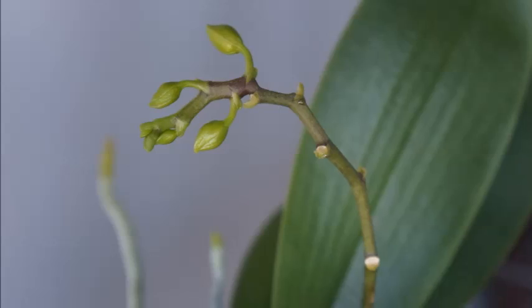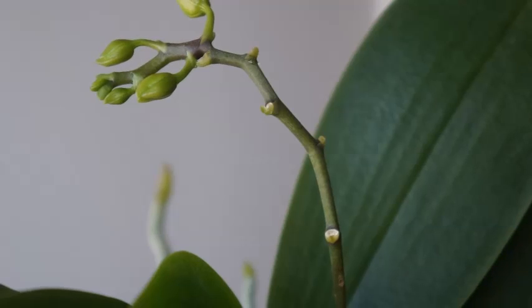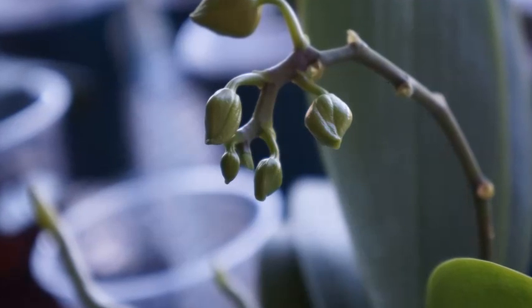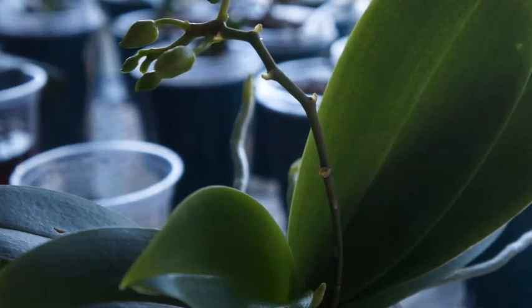This type of orchid, I have a total of 2 plants. The first one was featured recently, not long ago. It had 4 buds and currently it's in full bloom. This particular one that we're looking at today has 5 buds. And later in the video, you'll see that at the time of this video, it was opening up 2 flowers.